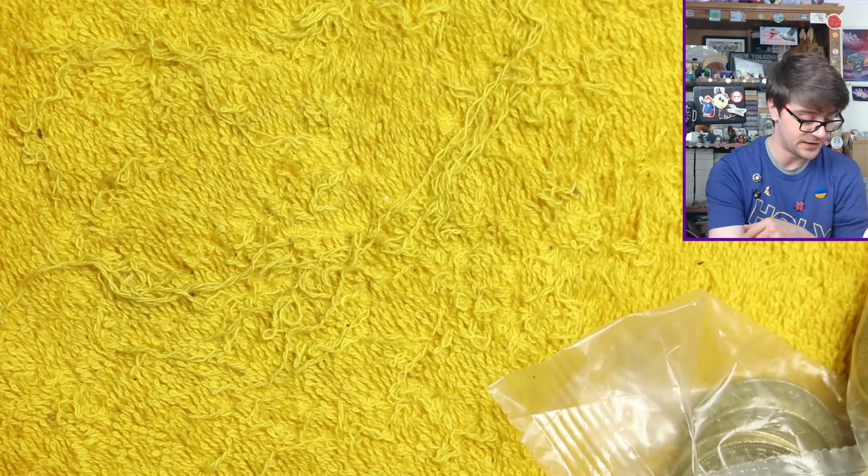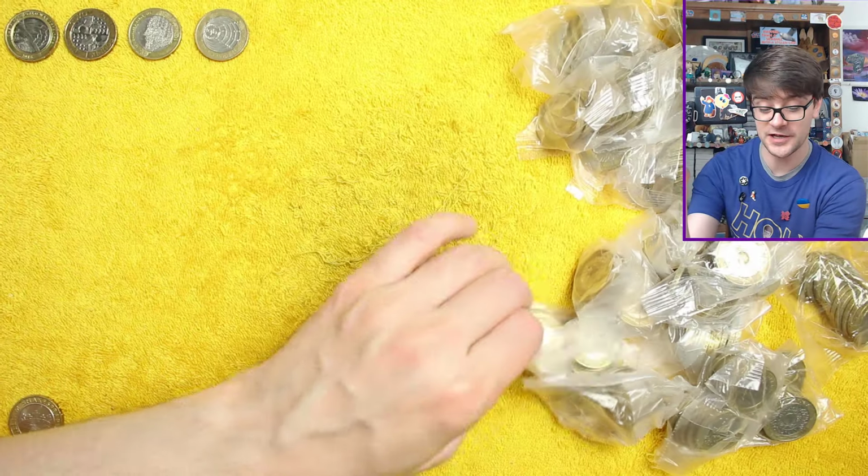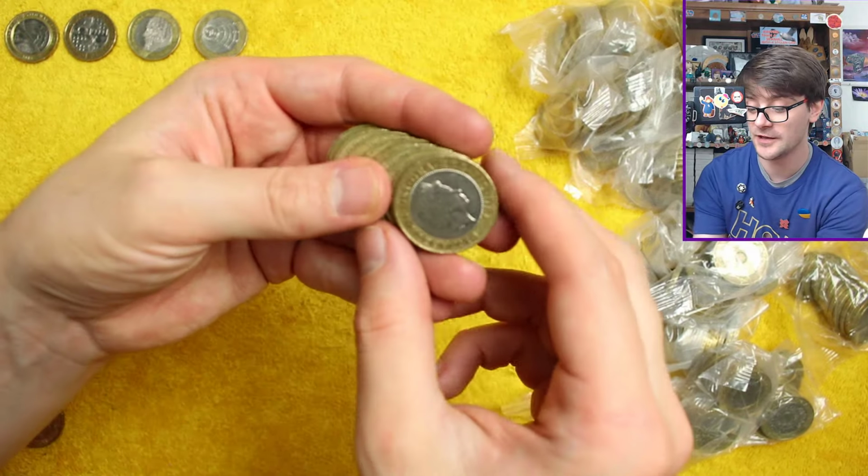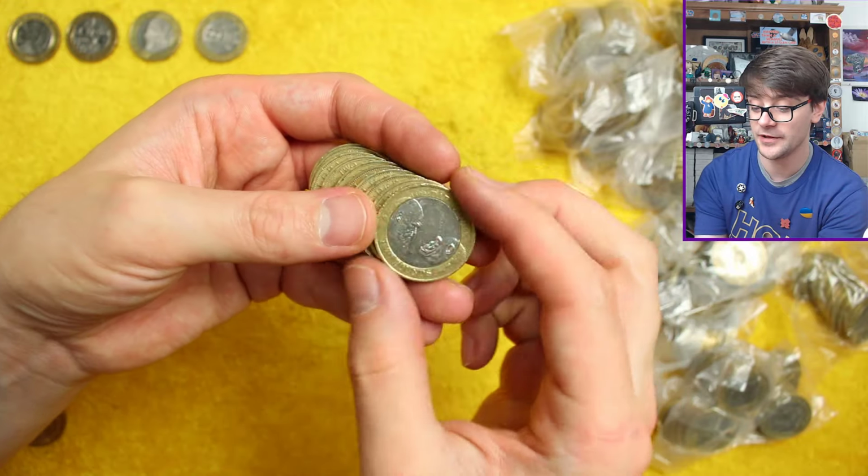Yep, we found one though. Not the most exciting one, but it's a pretty design on that Marconi one. It's a cool looking coin, even if it's not worth anything more than £2. Oh, there's a couple of things.